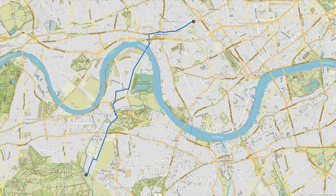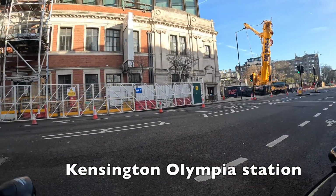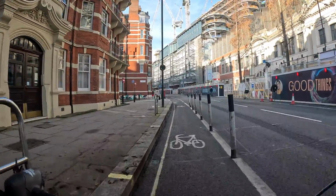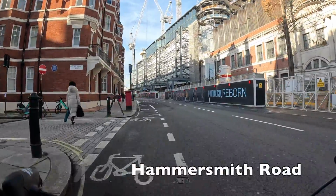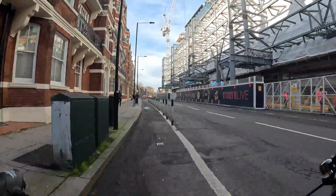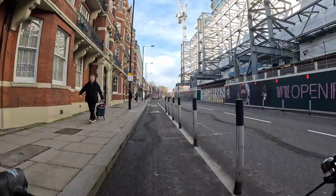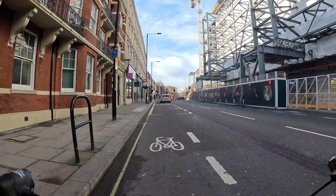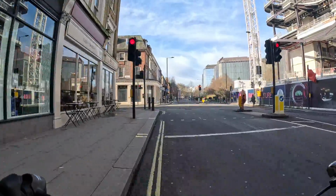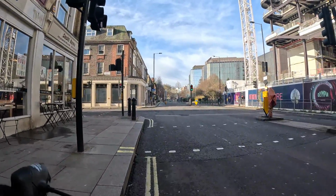Alright, let's get going. So we're starting outside Kensington Olympia railway station and we're going to head west down Hammersmith Road. Hammersmith Road has some cycling infrastructure on it, mostly these protected cycle lanes. They are a little bit rudimentary, they tend to give up at bus stops and they're not continuous through junctions, but they do tend to do the job.